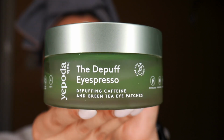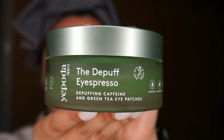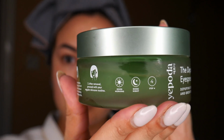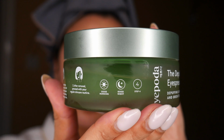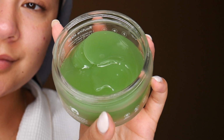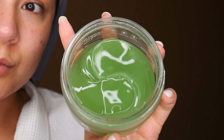That's all good because Yepoda hooked me up with the goods, which is the Depuff Espresso Depuffing Caffeinated and Green Tea Eye Patches. You can use these morning and night as a step 4, and your girl was so happy to see these, I can't lie. Kept them in the fridge so they were nice and chilled, looking a bit gloopy doopy in the tub, but they honestly were my favourite thing of all the products I used.